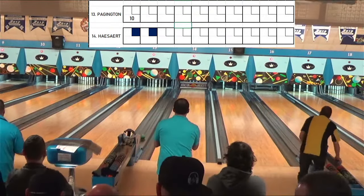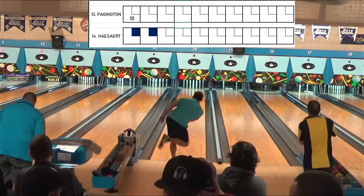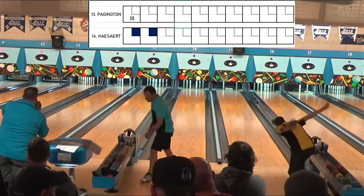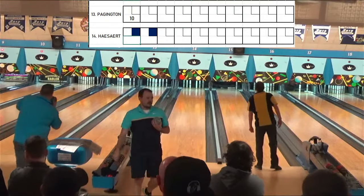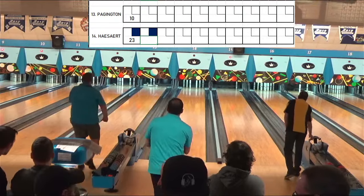Oh, yeah. Tim Hazert going with the turkey, the triple strike. That was an eight, right? I couldn't see it. Oh, what a killer that is. Right down the middle pin. Perfect shot of spread eagle throwing the eight. Brutal. 23 through one, 33 in a ball.